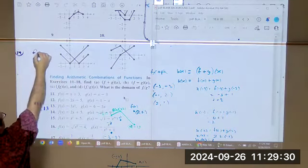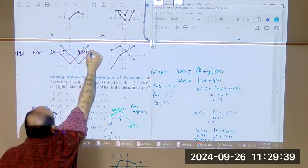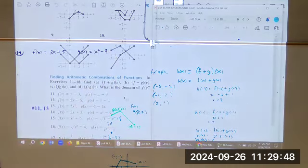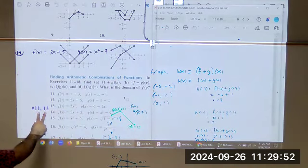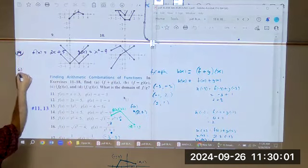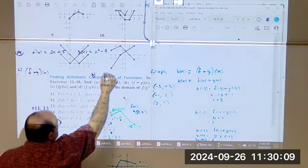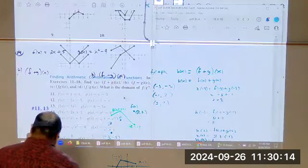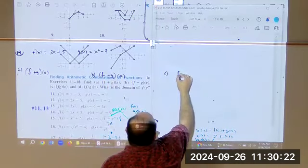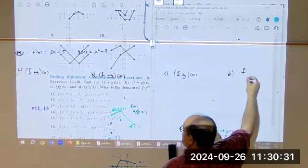And 2x plus 5. And x squared. So on 14, 11 and 13 are homework. You're not using any actual numerical values. We're just doing it in terms of x. So 14a, we're doing f plus g of x. And 14b, we're doing subtraction, f minus g of x. For part C, we're multiplying, f times g of x. And here's the quotient example for part D, f over g of x.